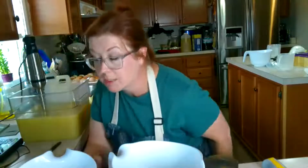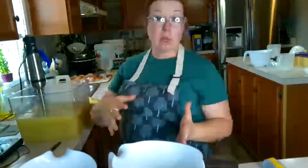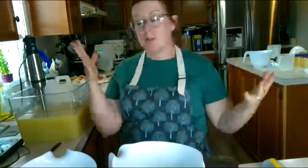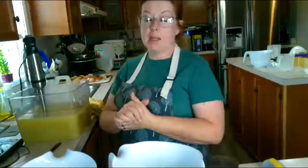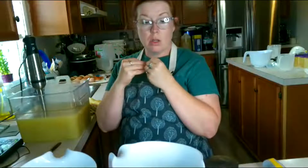Okay, I got what you're saying. Mix the top and middle notes with base note essential oils to make them last longer. Yes, my peppermint, my rosemary mint still smells amazing. That rosemary mint is just beautiful.